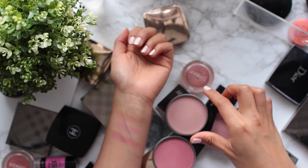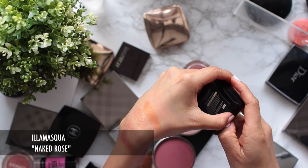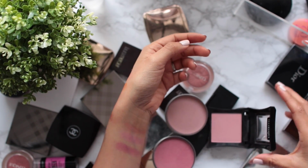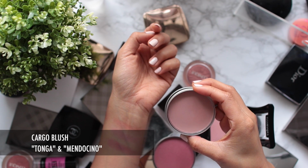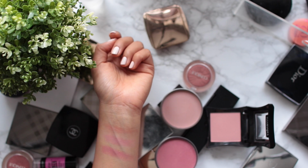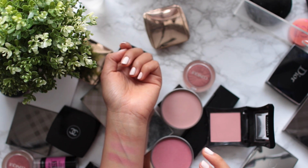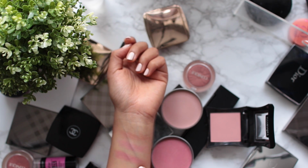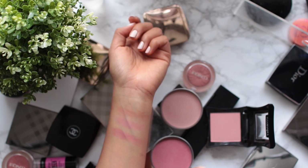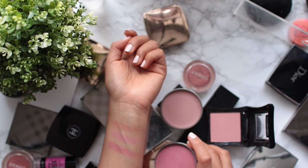Okay, I'm trying to decide between these three blushes. So this one is the Illamasqua blush in Naked Rose. They don't actually carry Illamasqua in Canada anymore. This one is Cargo Tonga, and then this is Cargo in Mendocino. I am going to say goodbye to Cargo Mendocino. Again, it has a bit of a gold shimmer running through it, and it's not an ugly shimmer. It actually is very pretty, but I'm kind of straying away from shimmery blushes these days. So this one I am going to say goodbye to.